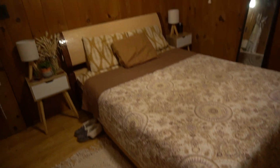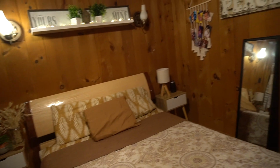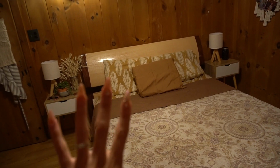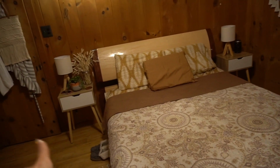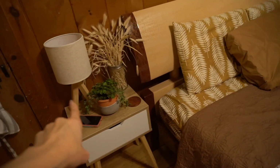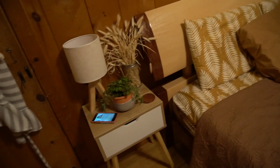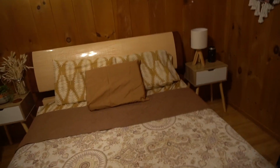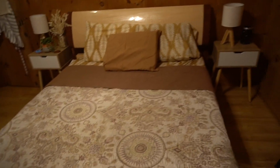Okay guys, so this is how it's looking after everything's up. Everything's super simple, nothing too over the top. It looks way better than it looked before, but you see that both of the end tables are small, just the perfect size for this area. And I put a little planter. I have the lamps and also my little bunny tail thingy going on there. But I love these end tables. They're just perfect, and I found those two for $79 on Amazon.